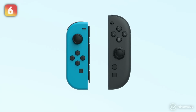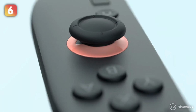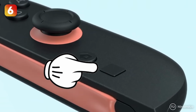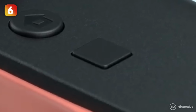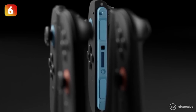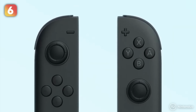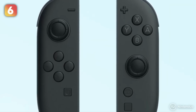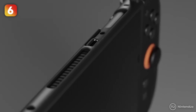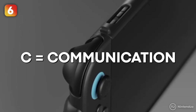The Joy-Con controllers for the Nintendo Switch 2 hold a secret even after the console's reveal. Beneath the home button on the right Joy-Con, there's an unmarked button, essentially a blank button with no indicator. This contradicts leaks from accessory manufacturers which claim that this mysterious button was labeled with the letter C. It's unclear what this means or why Nintendo chose to omit this button from the initial presentation of the Switch 2. Recent rumors suggest that the letter C could reference something related to communication with other players.